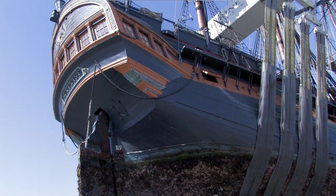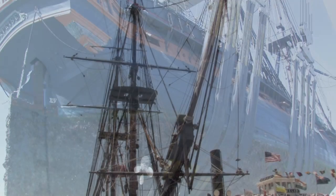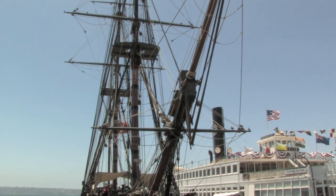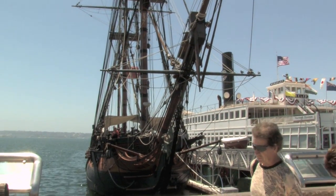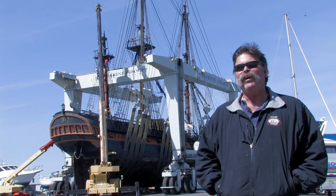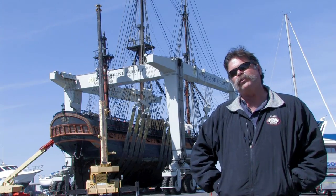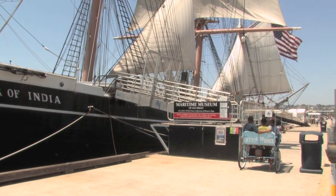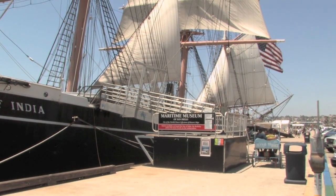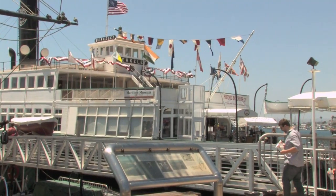When the work is done, you'll be able to see the newly painted and certified HMS Surprise at her home at the Maritime Museum on San Diego Bay's Embarcadero. The Maritime Museum is a little slice of history, ranging from ships that are authentic to replicas like the one over my shoulder here. We have everything from 1863 to a Soviet submarine at the museum. It's a fun place to come and see.